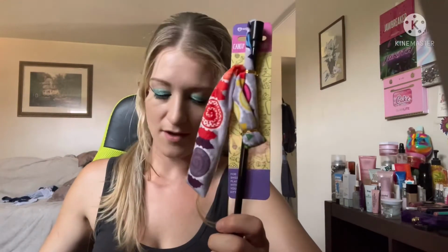Here is a candy chain wand. Cats are gonna love this. But that's everything in the box, and I'm gonna show you guys the cats now, okay?